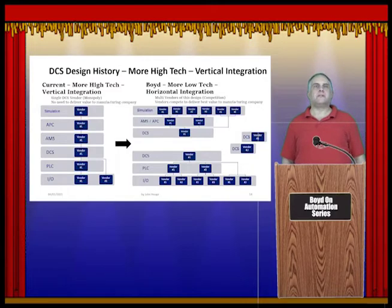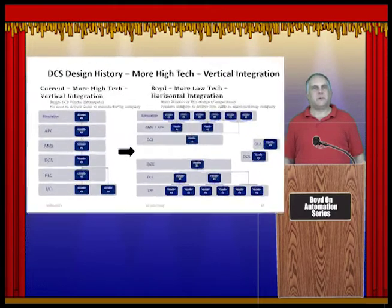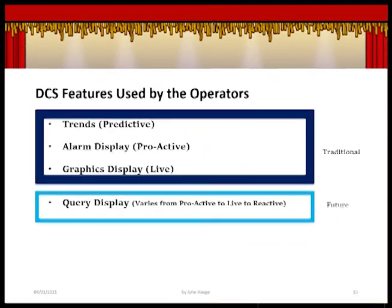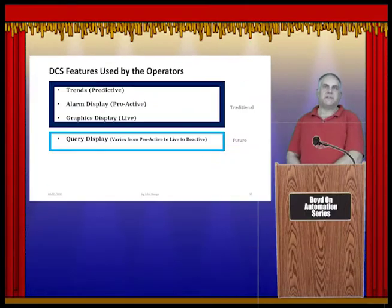Competition controls cost, as well as the right sizing of the DCS features to applications. Although it is fun to talk about all of the advanced features of a DCS, let's get back to the basics of how the DCS interacts with the operator. Earlier, I promised to go into further details about the query display, so this is it.